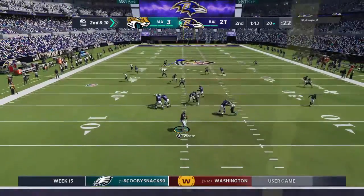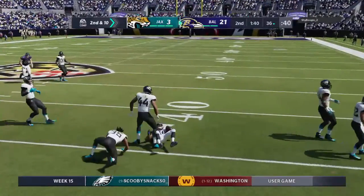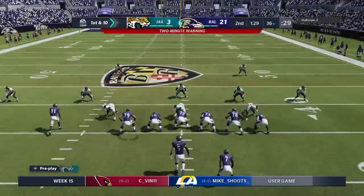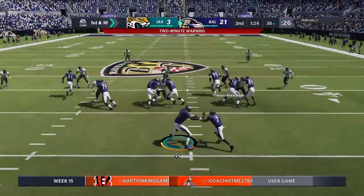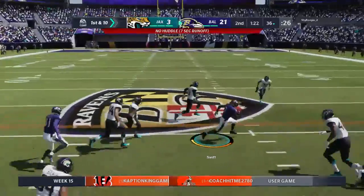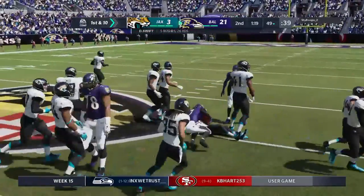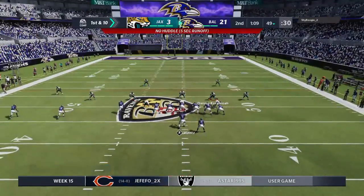Working from the gun, Wentz. Got a man, and he hits him in stride. And he's taken down, but able to slip across the 35. It's a pickup of 17 and a 1st down. 1st and 10. Now with Swift. And they bring him to the ground just shy of midfield. Back-to-back nice plays, 12 yards that time and a first down.